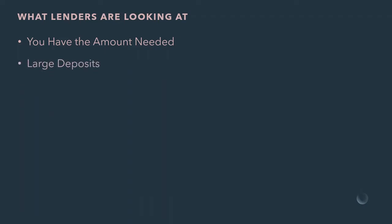When we review the actual transactions, we're looking for large deposits. The underwriter's looking to see if there's money coming into your account that they don't know where it came from. The biggest issue here is going to be cash deposits because we can almost never verify cash.